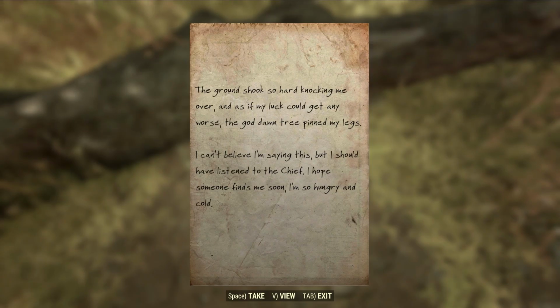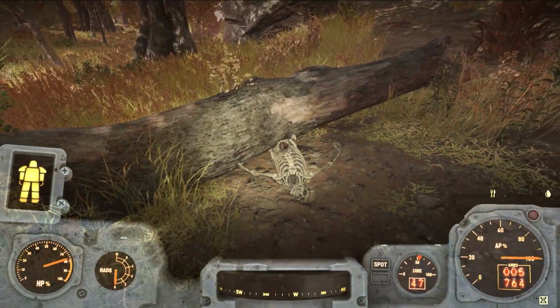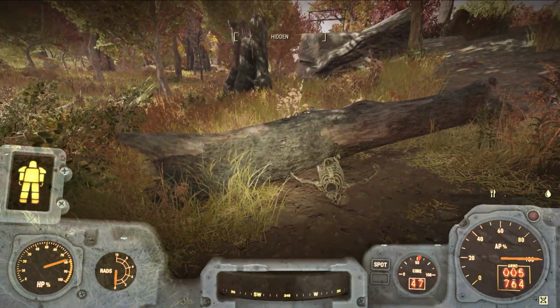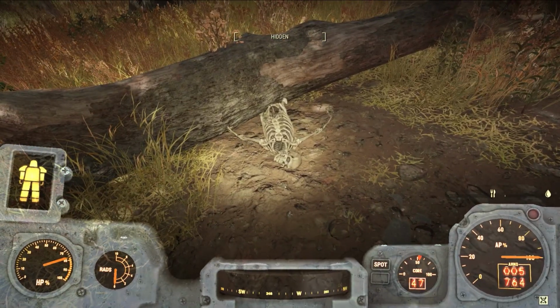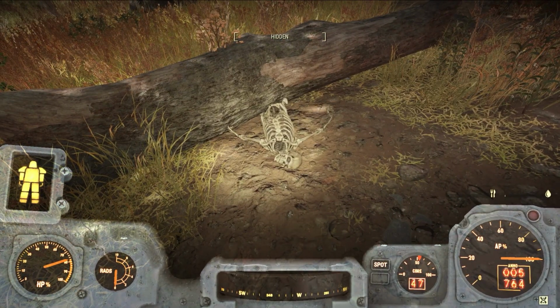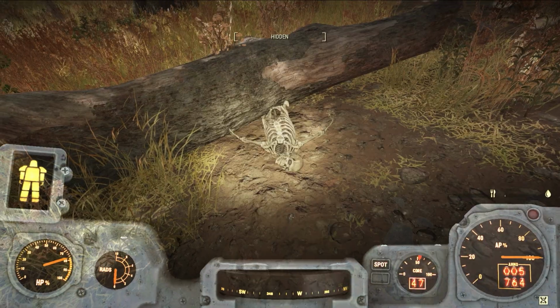Because she went on an adventure alone into the national park, she was by herself when the bombs dropped on October 23rd, 2077. She was by herself when a tree fell on her and pinned her to the ground. Moral of the story, always listen to park rangers. They know best. And if you have a job, do your job. You're not getting paid to sightsee, B.